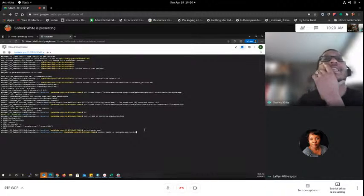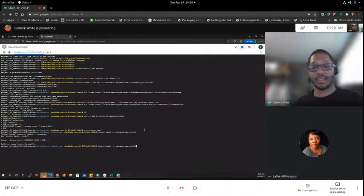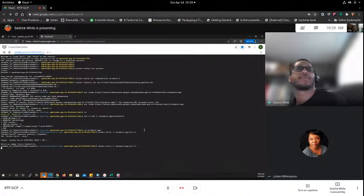Docker build -t valkyrie-app:v0.0.1. Oops, got to put the trailing dot in. Building a source from this directory.